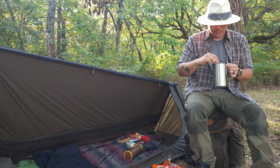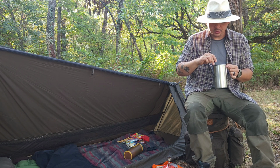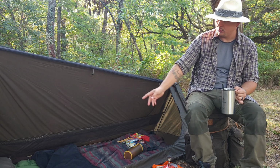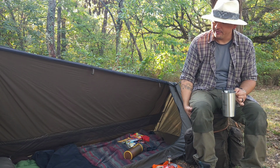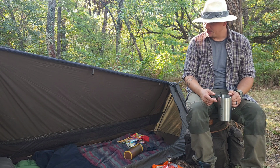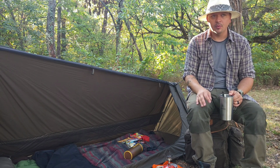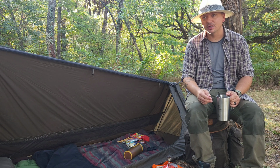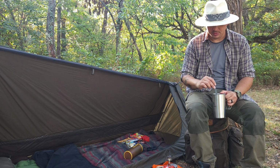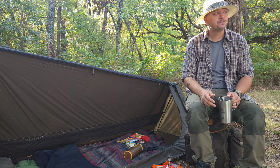Morning, everybody. Just got going for the day. Slept really comfortably last night in this Onewind Bivy tent. I'll be giving you guys a closer look at this here in a little bit, but it was a pretty simple setup. I woke up maybe a couple times throughout the night. I was even dreaming, so I was sleeping pretty heavy.